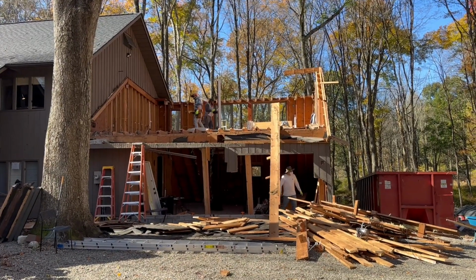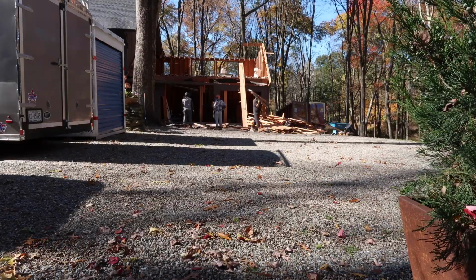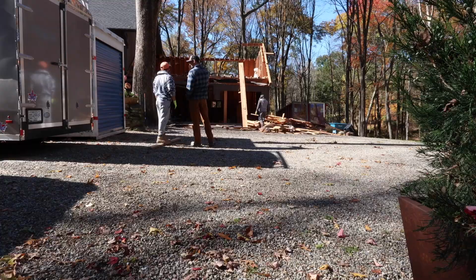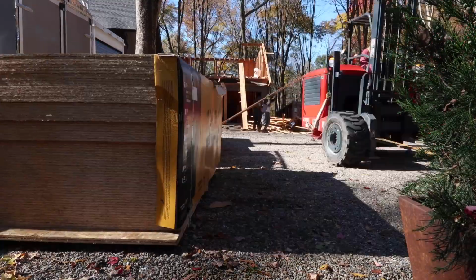Dave did also promise me that he was gonna build me a garden shed, so I am gonna hold him to that. So we do have a lot of lumber that we can use for this project and other ones.